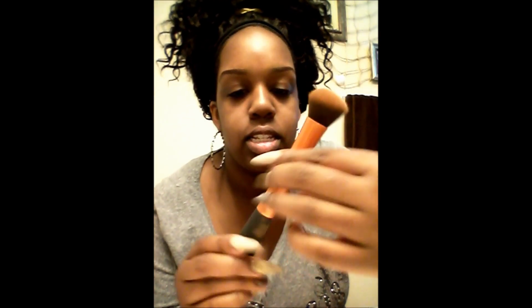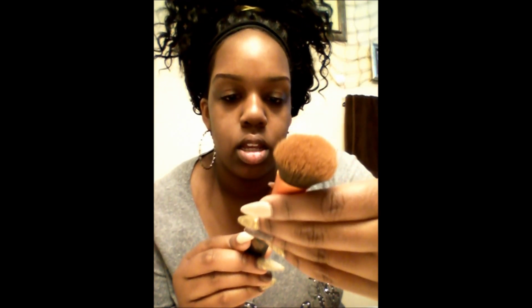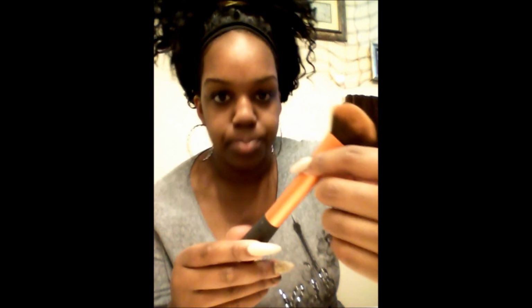And the next brush that I used, that I just bought last week, is the Real Techniques, what's it called? Expert Face Brush. And it's right here. This brush, I really love. Probably my favorite thing about this brush is the handle. It's awesome. The handle on this has like a weight to it. It's not like, oh my gosh, this brush is heavy. But it's got a little weight to it. And it's just awesome to me. I just love it.